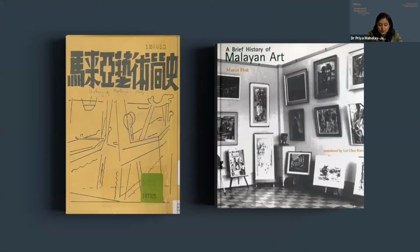Next on our highlights tour is the first comprehensive publication of Malayan art written by the cultural commentator and art critic Marco Su in 1963. This publication, A Brief History of Malayan Art, poses crucial questions about Malayan identities by drawing on a long and varied lineage of indigenous and external cultures, primarily Chinese and Indian. It does not come as a surprise then that later in the book, Su regards Sullivan's collection building for the University Museum as discerning.